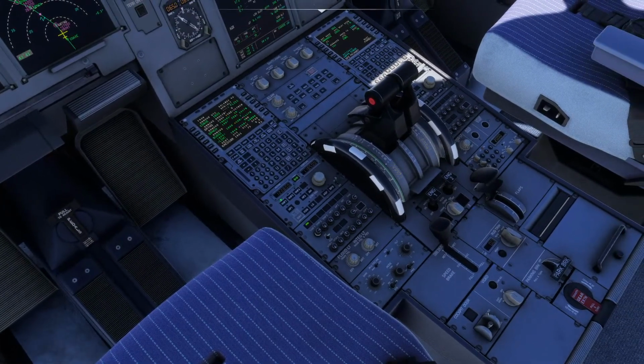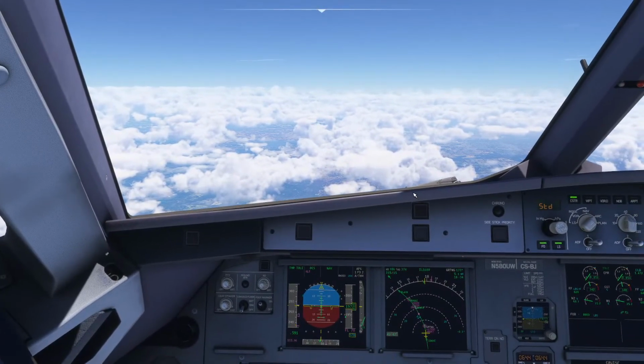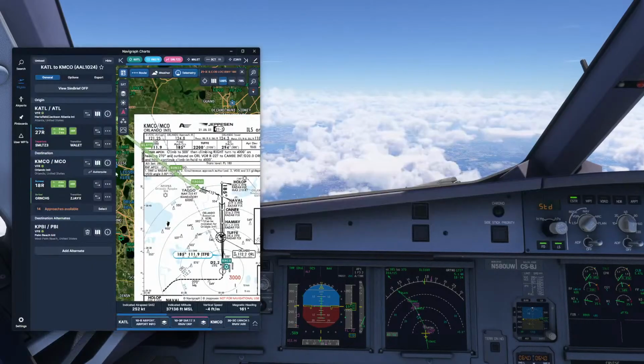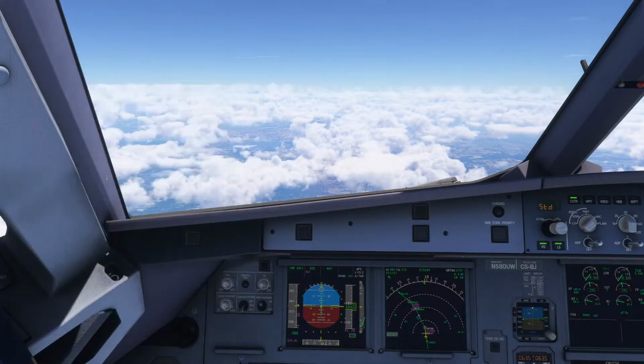I don't think this does anything, by the way. All right, so we are approaching Orlando now. Well, we are at 19,000. Let's very quickly grab the altimeter. 18, let's see. Orlando 3006.